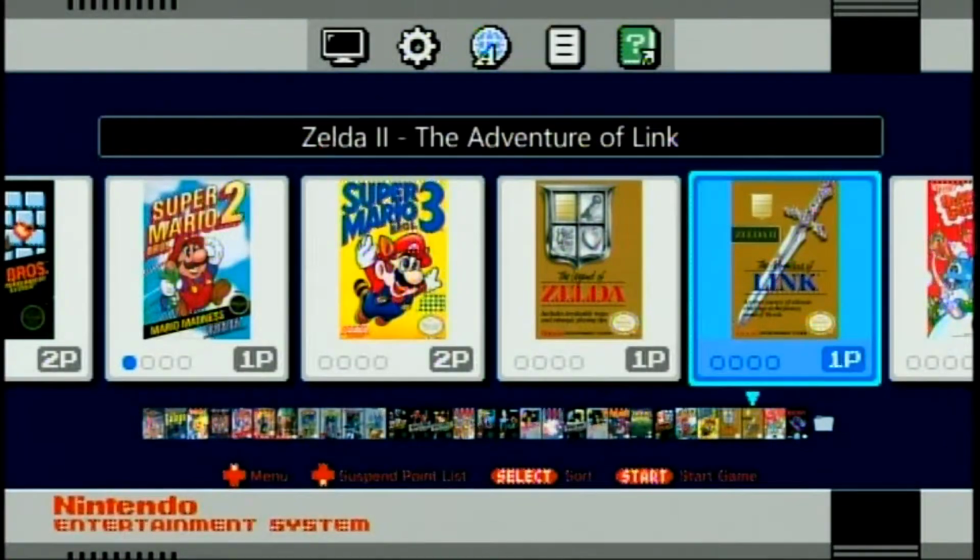Alright, well right out of the box this thing is pretty fucking cool already. The first thing you'll notice is the fun 8-bit music. I love it. It instantly makes me happy. It's an original track they made just for this console and it's pretty fucking cool. I like it a lot.